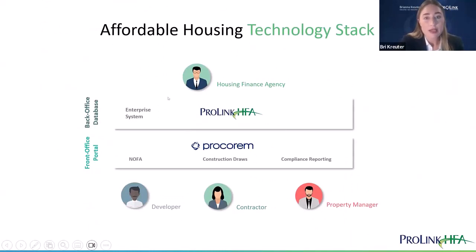So we're talking about ProLinkHFA, which is our database backend portal. It's what I call the holy grail of final record keeping of your data. And then Procorem is that front office portal that you're using to collaborate with external parties. I call that the messy deal room too, because it's where you're going back and forth, working out the requirements and managing those relationships and needs. That all happens in Procorem before it's then pushed to ProLinkHFA for that final source of record.